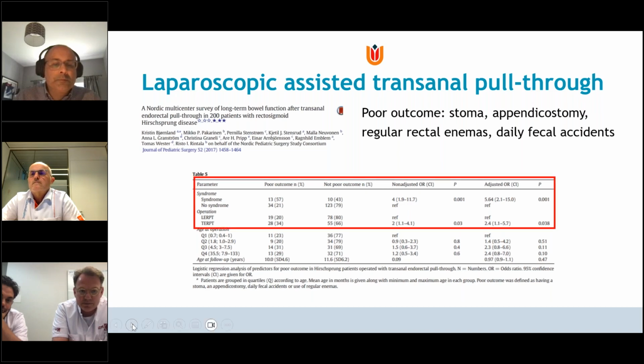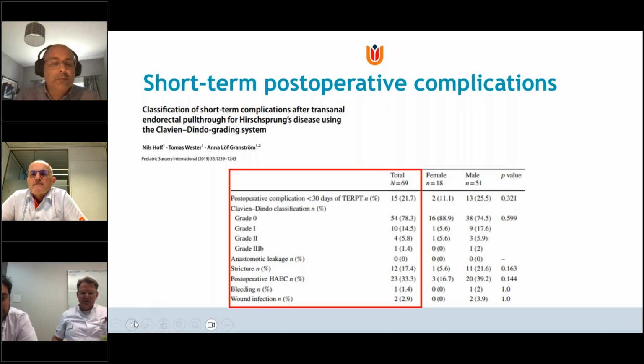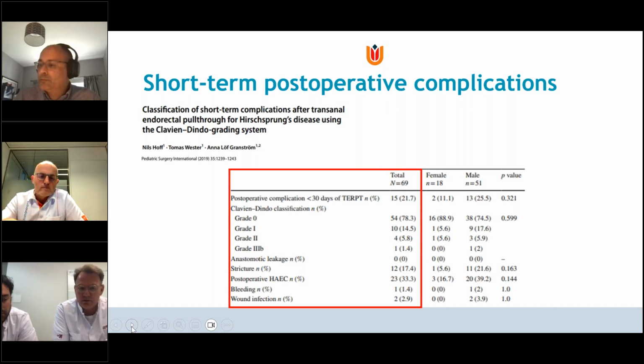Now, next slide, please. Yep. About the complications, which Ivo likes so much. The first one that reported honestly about it is the group from Sweden. And in the next slide, they reported about 69 kids, and they divided their complications into the Clavien-Dindo grades, minor complications being grade 1 and 2, major being grade 3. They only had one grade 3 complication, namely that a kid had an abscess for which they had to create a stoma. And the next slide.